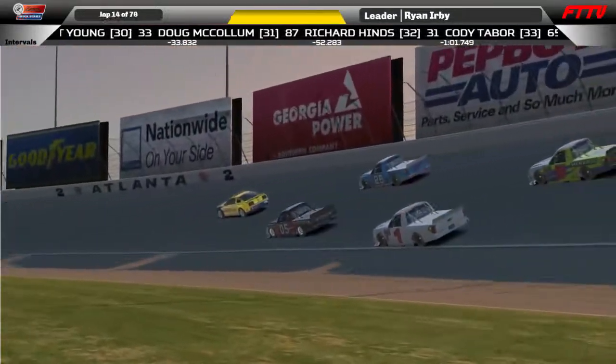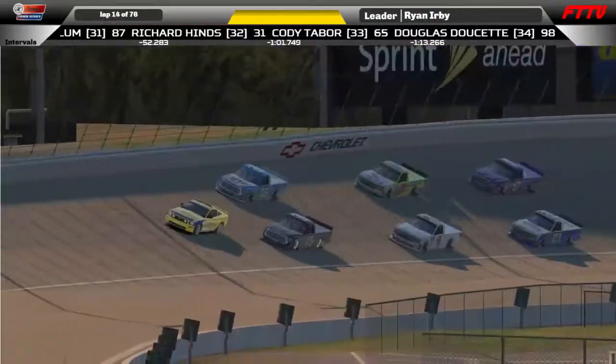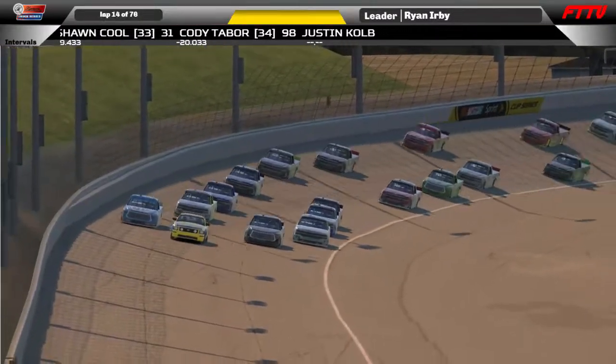But once you lose that clean air off that truck, he's going to lose the only advantage that he had. So like I said, I'll be curious going into turn 1 to see what the move here is going to be.